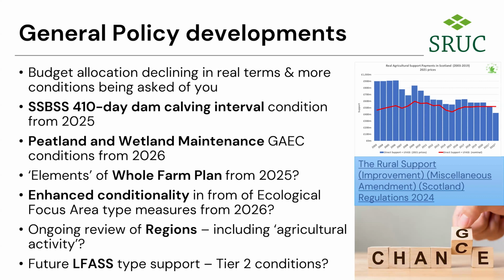There's an ongoing review of the regions. Are they fit for purpose going forward? There's a lot of discussion that we should potentially merge the two rough grazing regions, Region 2 and Region 3. If you're asking people to do environmental conditionality, my opinion is that we should end up with a cropping or a rotational region, a permanent grassland region, and a rough grazing region, because it simplifies everything in terms of what the government may be asking people to do.